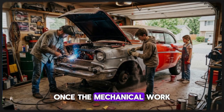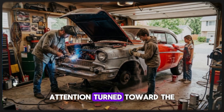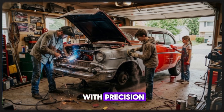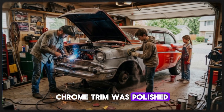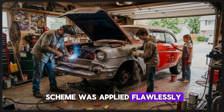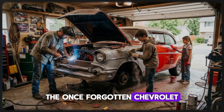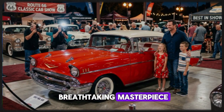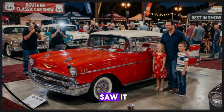Once the mechanical work was complete, attention turned toward the body and paint. Every dent was repaired with precision. Chrome trim was polished until it sparkled, and the classic paint scheme was applied flawlessly. The once-forgotten Chevrolet Bel Air slowly transformed into a breathtaking masterpiece, admired by everyone who saw it.